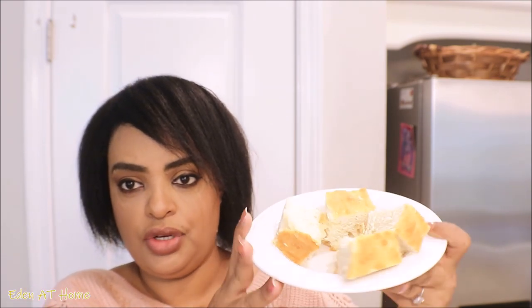This is our cultural bread that I make every Friday. I made it for my children, they love it. This is very good. We love it. That's our culture.